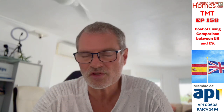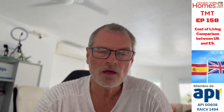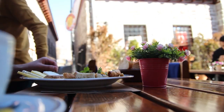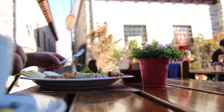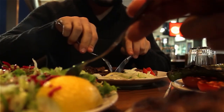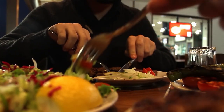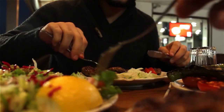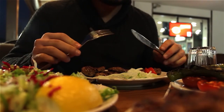However, we've looked at the cost of an average 3-course meal per person in the UK and here in Hondon, and basically it's about 25 euros per person here. So for a couple, about 50 euros to go out for a nice 3-course evening meal, and in the UK it's more likely to be 50 euros per person. So a huge saving when it comes to going out for a meal.